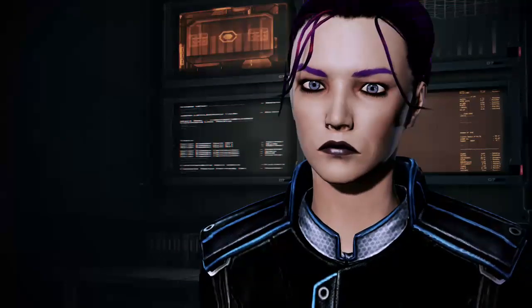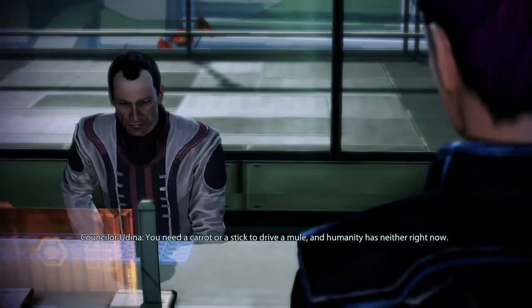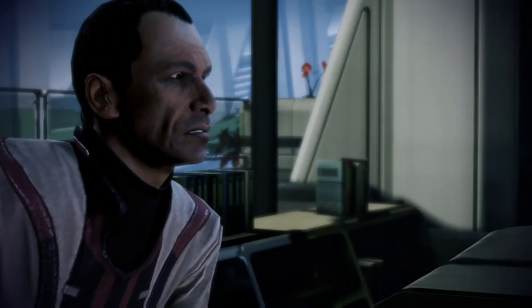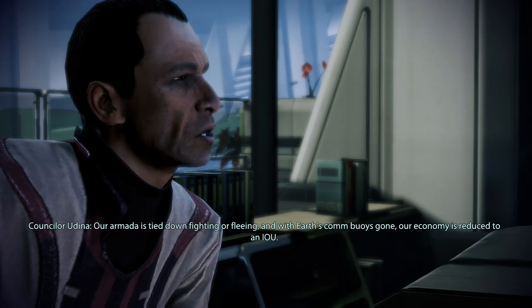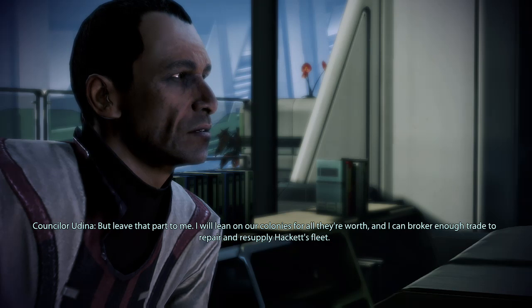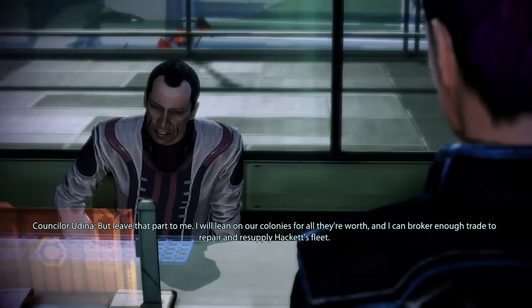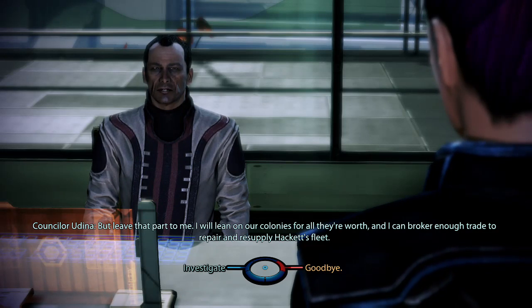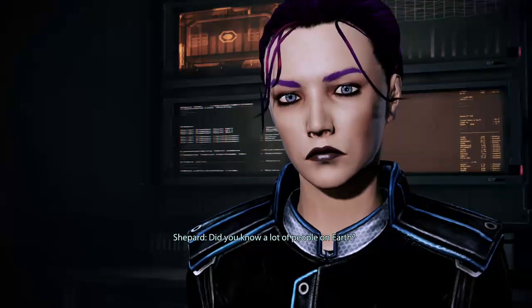You think you can do that? You need a carrot or a stick to drive a mule, and humanity has neither right now. Our armada is tied down fighting or fleeing, and with Earth's comm buoys gone, our economy is reduced to an IOU. But leave that part to me. I will lean on our colonies for all they're worth, and I can broker enough trade to repair and resupply Hackett's fleet.